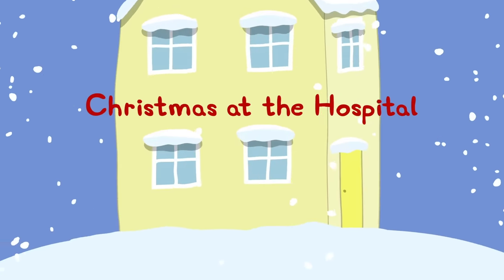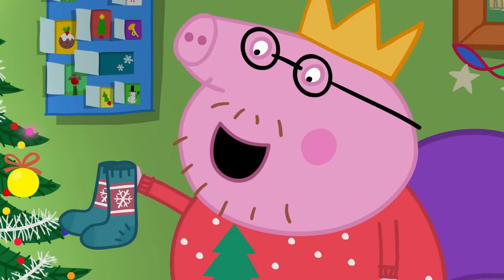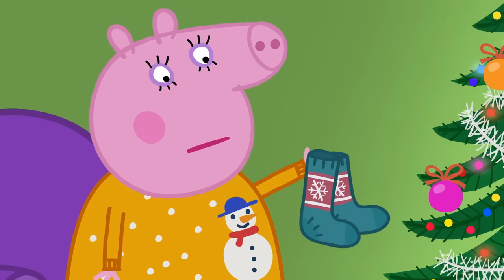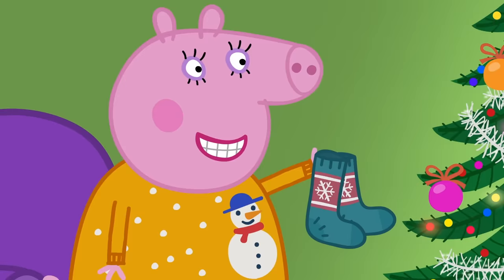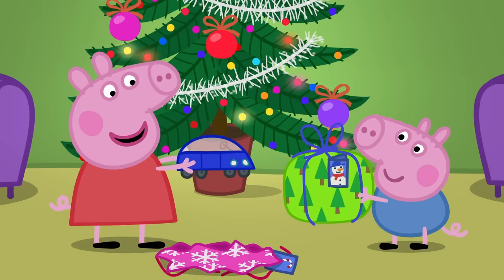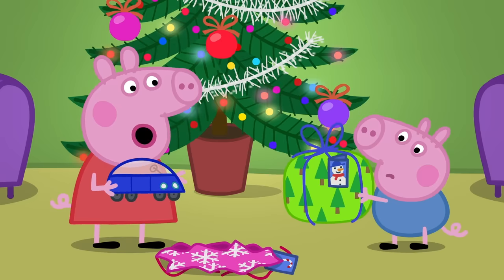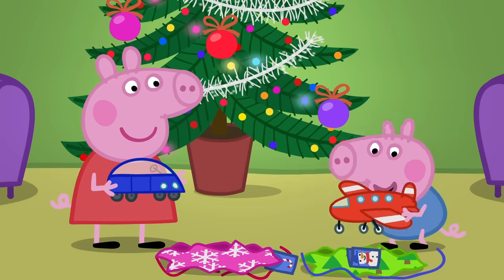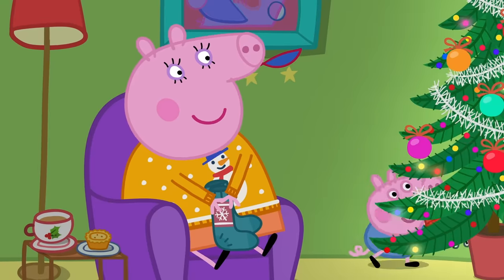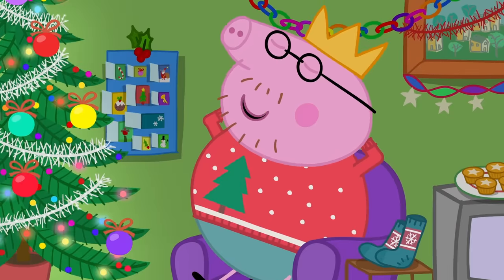Christmas at the hospital. It is Christmas Day. Peppa and her family are opening their presents. Ah, yes. Socks. Just what I always wanted. Oh, I've got socks too. Lovely. I wonder if you've got socks, Peppa. I hope not. Hooray! A toy car! Vroom, vroom. Don't be sad if it's socks, George. Airplane! Oh, what a fantastic Christmas. Yes. All I want to do now is sit back and do nothing for the rest of the day.